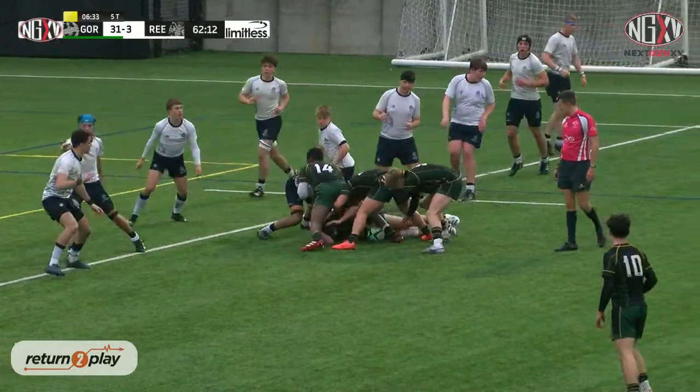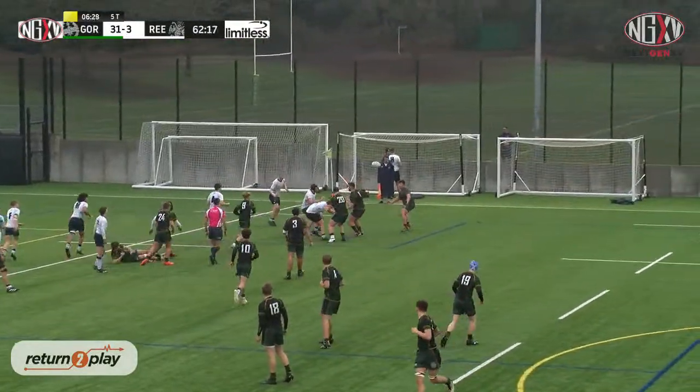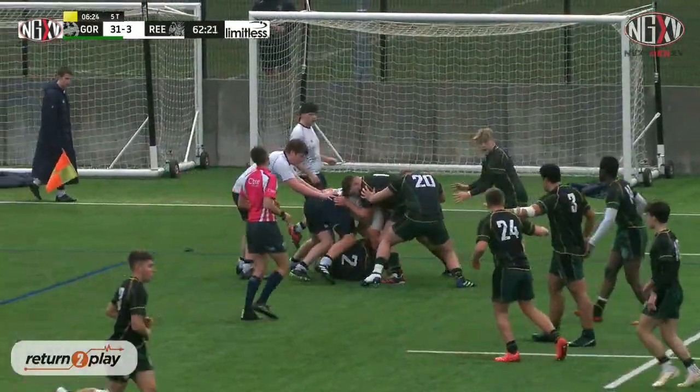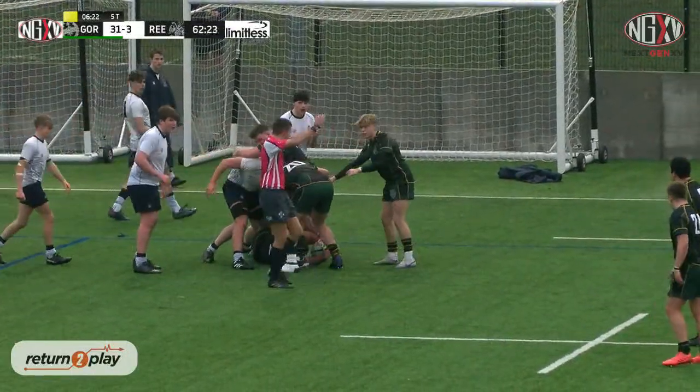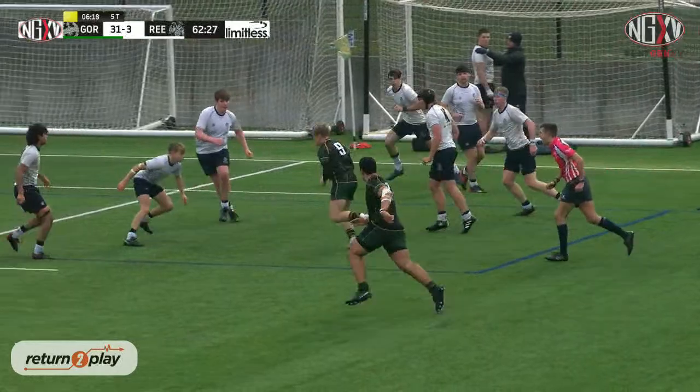Oliver Mantell running the hard line there. Let go. Reeds' defence is up really quickly though. They're going to keep playing right to the end of this one, but it's a scrum. Sorry, it's a penalty rather. Let him run! Let him run! To Gordons.